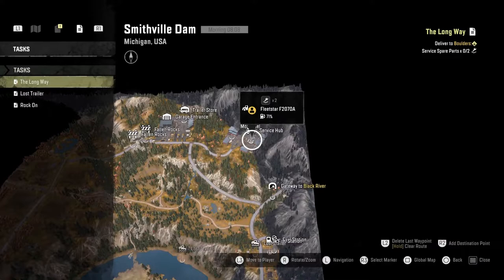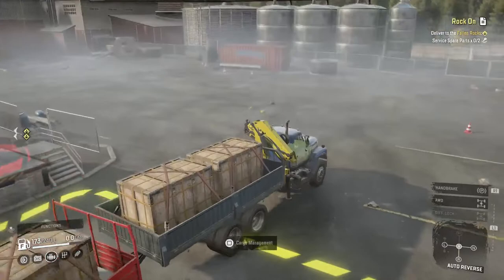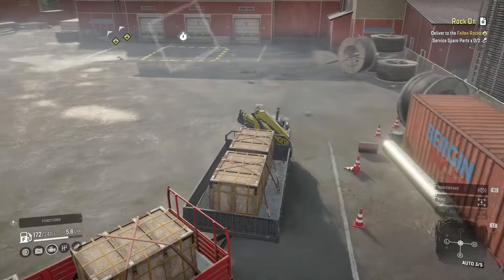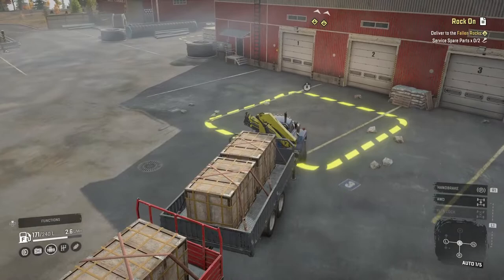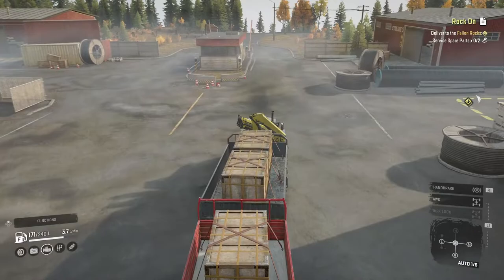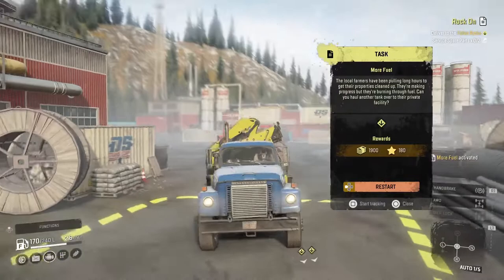I might do rock on first. So let's rock on and get stuck into these tasks. Past this contest. No, we're not going to be doing this one just yet, but at least we picked it up. Might just activate this task while we're here. This is the more fuel task.